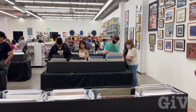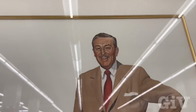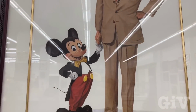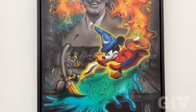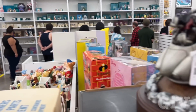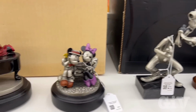Plenty of people going through those pictures. So they must like it. Here he is, he made it all possible. Walt Disney. Another great picture on canvas. I don't really need any of that stuff, but it looks so cool. I just want to have some of them. Look at this.